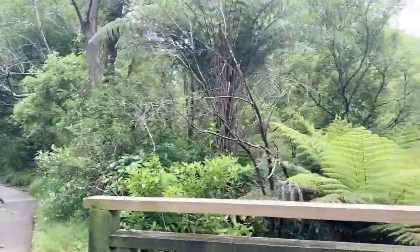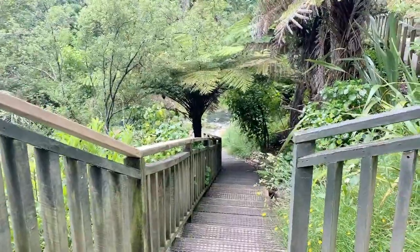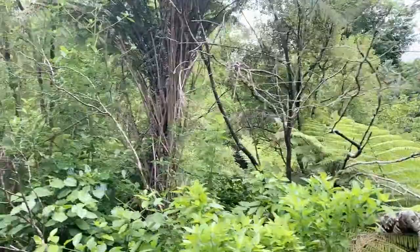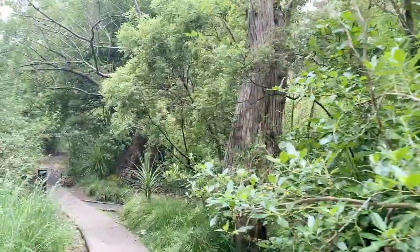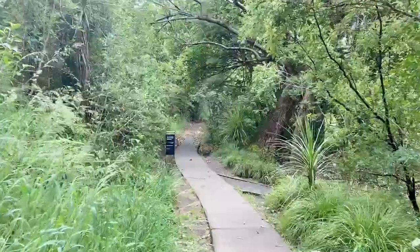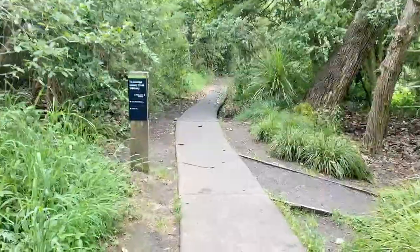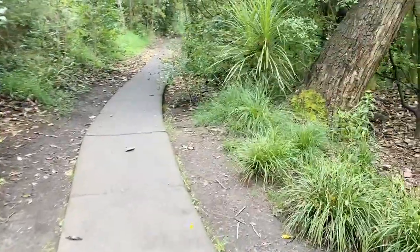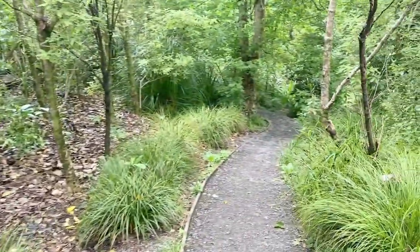I think we'll just approach from the other side, we won't go down the steps, because I love the view as it comes into the phone. And here's, so there's a lot of work being done. If you're in Auckland, there's a lot of work being done here on the track, so you probably need to just check before you walk and decide which entrance you're going to come into the area from.